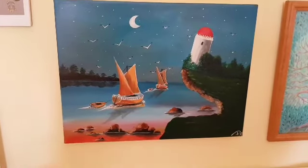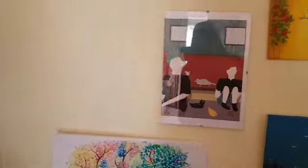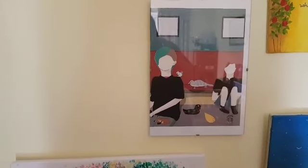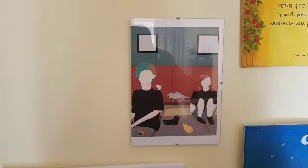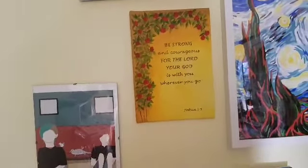It's beautifully painted. That one is one that my youngest boyfriend did for them as a birthday present, which I think is rather sweet. It's done on the computer. That's a Bible quote that I did.